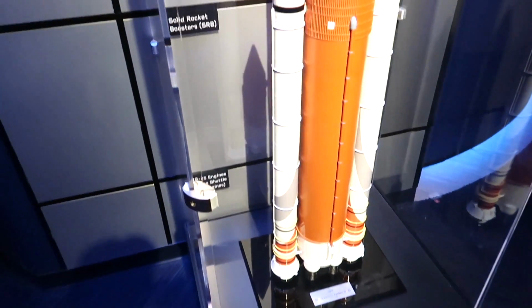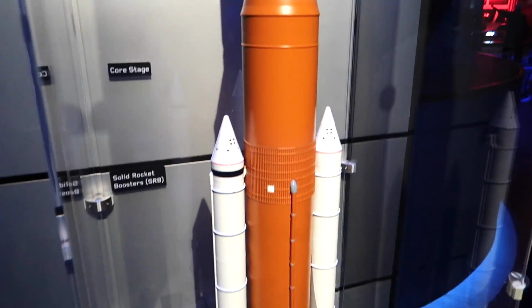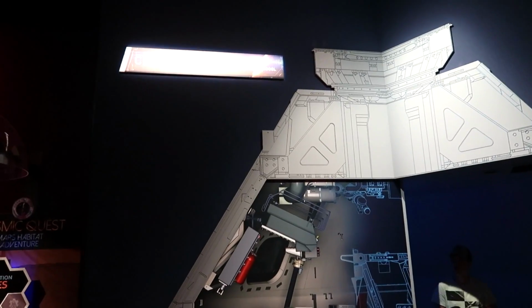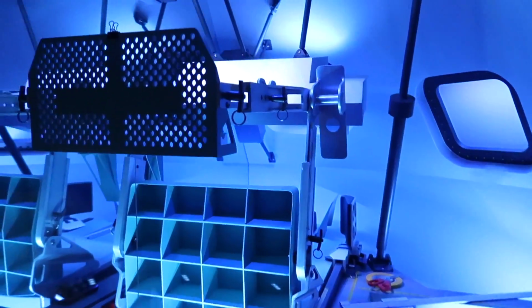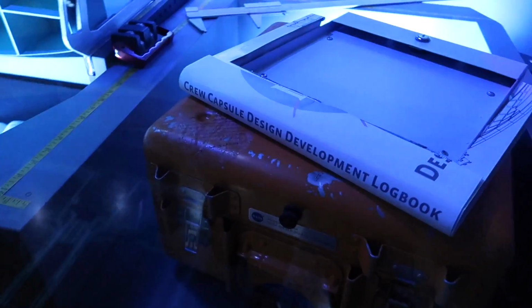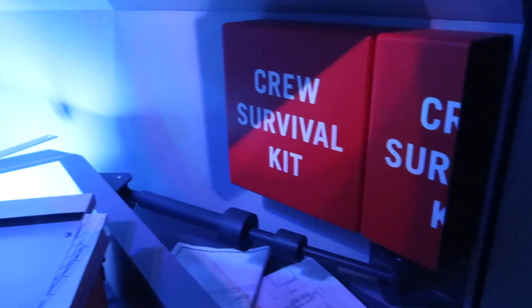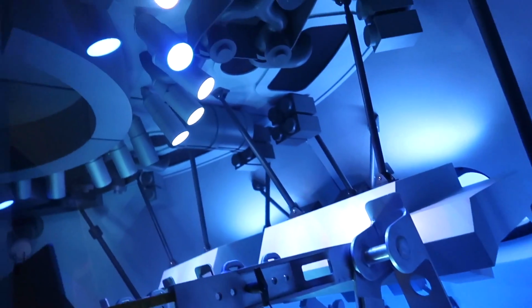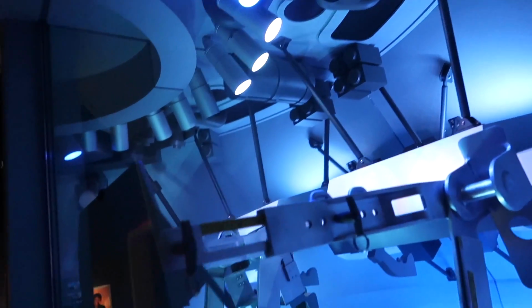Here's a large model of a rocket, the SLS. I did that cable. Should look great in my living room. Let's take a look at what it's like in the crew vehicle. This is full size. There is not a lot of room in here. There's the headrest. He's got his monitor right in front of him. Wow.